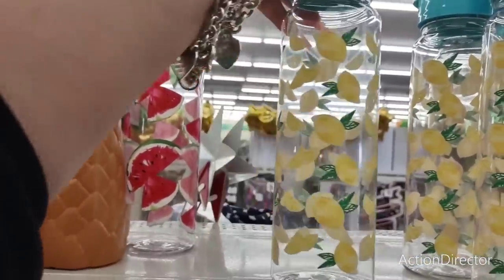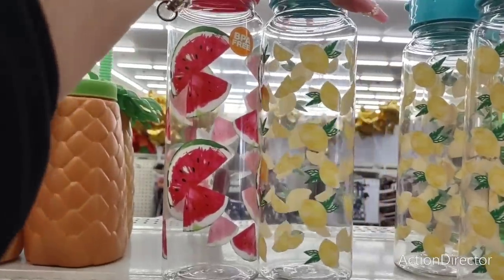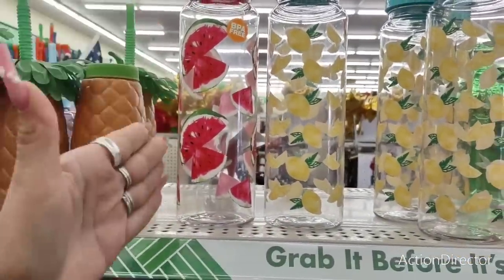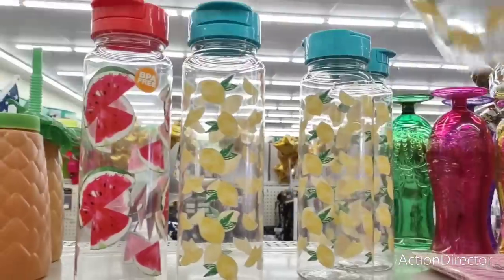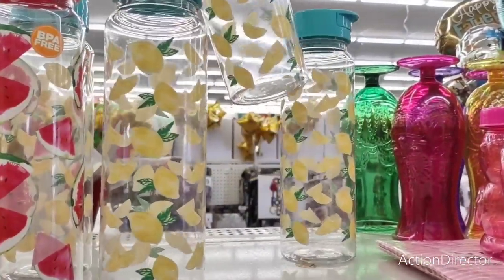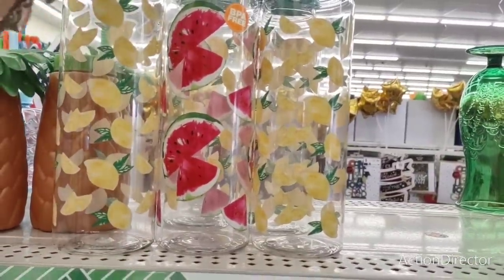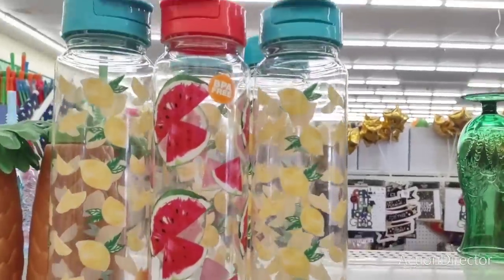I have these, which are really cute, and I almost want to get them, but I don't have any reason to get them. This looks very much like Dollar General, except these are $1.25, and you have the watermelon and you have the lemons. Again, this is really cute for gifts and so forth, especially if you and your girlfriends are going to Vegas, these would be fun to put drinky poos in. These do look high end, and that's another reason why I really like them. They look high end and they're only $1.25. So you could look totally cute by the pool, at the lake, and so forth. And you can also personalize them.